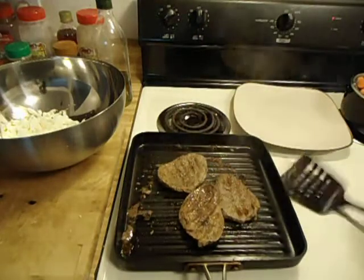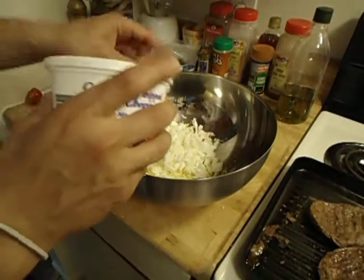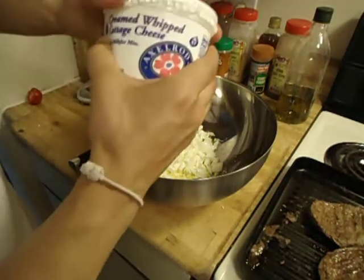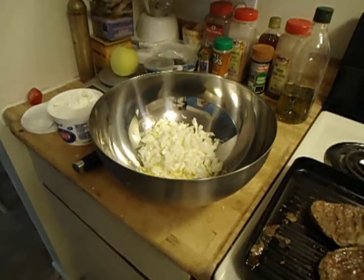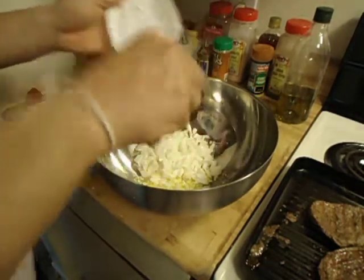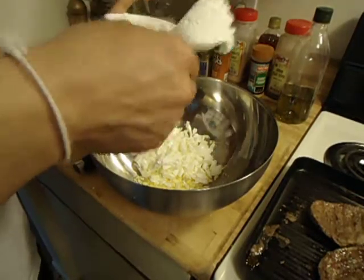A pound of round steak post-workout. Nice. Now, cottage cheese. I'm going to add some of this cottage cheese to add some extra protein to this egg salad, which I'm about to eat around 6 o'clock tonight. And let's see what happens. I'm just gonna put like one scoop like this.